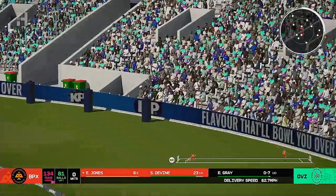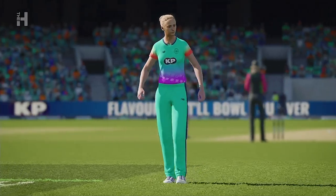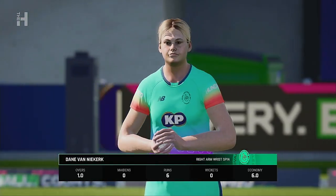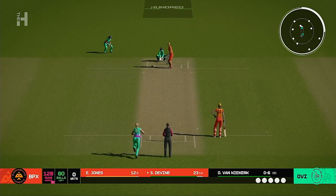Huge, enormous, massive, gigantic. Take your pick. Hit that one on the up. A fabulous drive for six. End of the over. The Phoenix, 35 for none. Four gone in the power play, and we've seen some excellent running between the wickets and good shot making, with a little sprinkle of luck as well, of course.